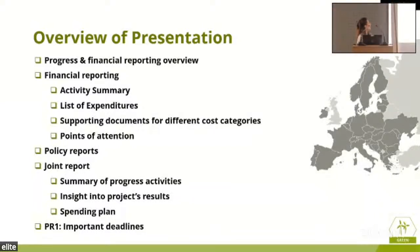Okay. So this is I think the heaviest presentation of all. There are several slides here for us to go through about the progress and the financial reporting. We're going to go through the rules and processes on how we do this, why we do this, and when. So we're going to have an overview of the progress and financial reporting, the list of expenditures, the summary and the activity summary, what kind of documentation we will need for different cost categories, what to make sure we have uploaded and ready to explain. We're going to go through the policy reports, the joint reports, and spending plans, and the important deadlines for the first progress report of the project.